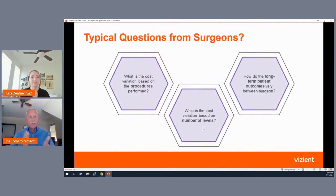So again, the most important component, and what surgeons are going to want to ask to get to that relevant and useful area, is they're going to say, okay, I need to know what procedures am I performing compared to what my cohorts are doing. Let's say I do multi-level fusions and the other people in the cohort only do 1 or 2 level fusions. How does that compare based upon the number of levels? Those are things that we can answer, and I'll walk through a methodology of how that looks.